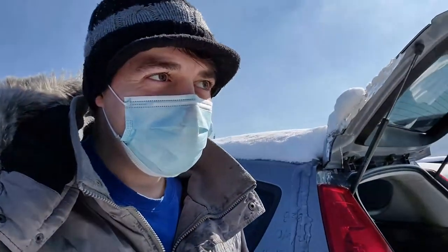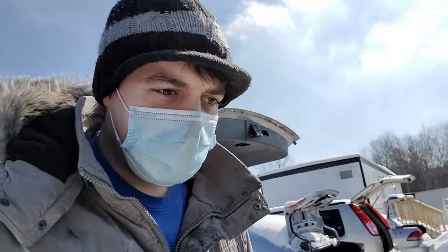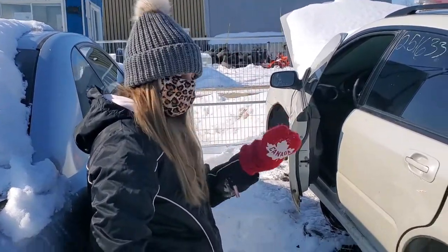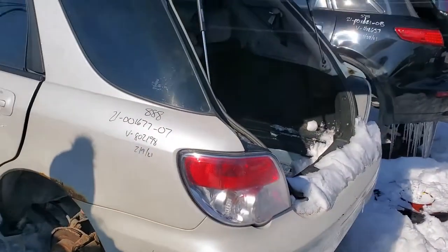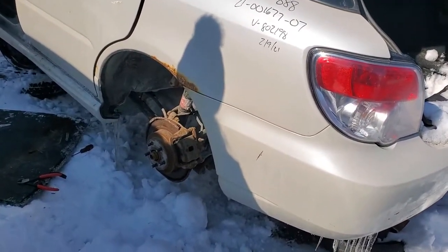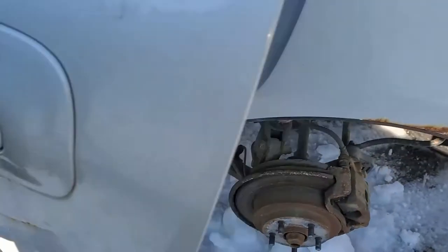What's going on, guys? So after my lovely neighbor decided to rear it or back into my car and mess up the door, we're at the scrapyard. I want to say hey. Hey. So we came across this 2006 or 7 pearl white wagon, and it's in pretty rough shape, but we found a door. I'm not too worried about that.